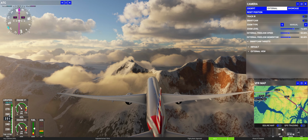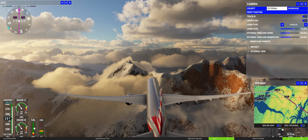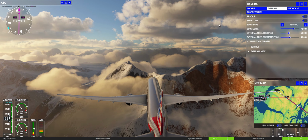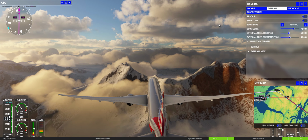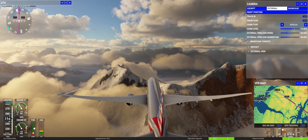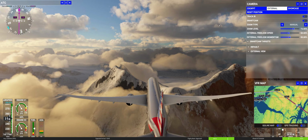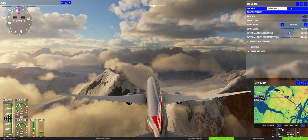Doesn't look as if it's going to make it over this peak. I'm sure it will. It's quite deceptive. Oh yeah, easy.